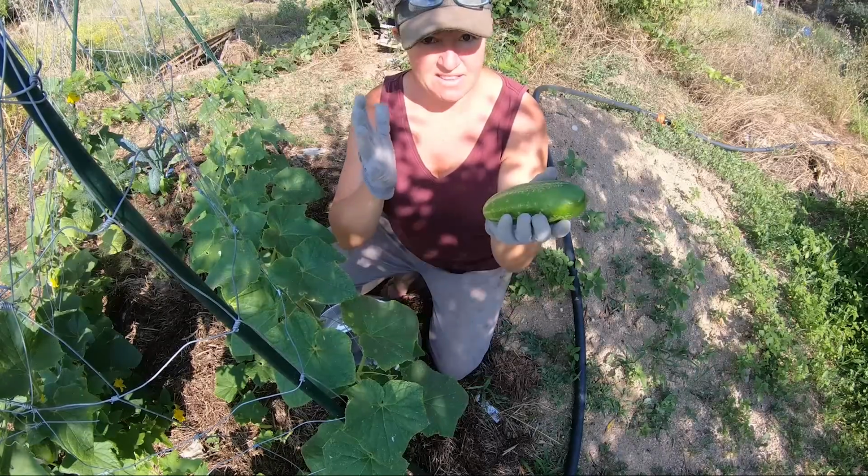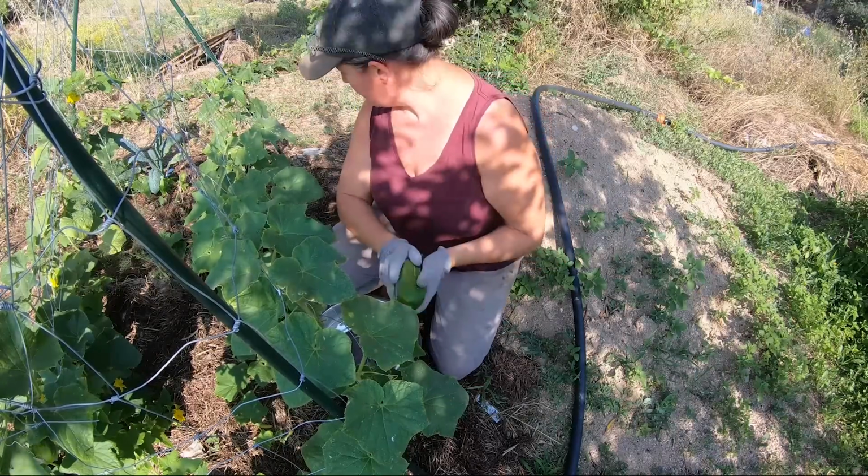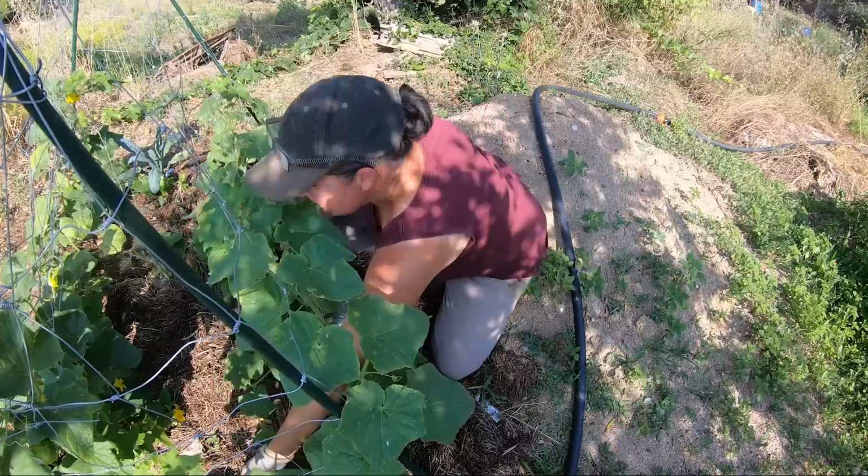So I've got the gloves. The other cucumbers are a lot more friendly. I have 3 varieties of cucumbers.